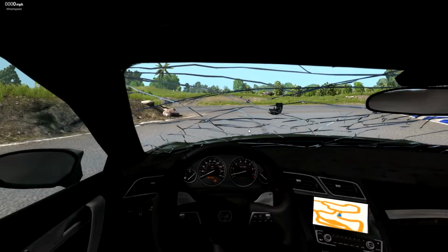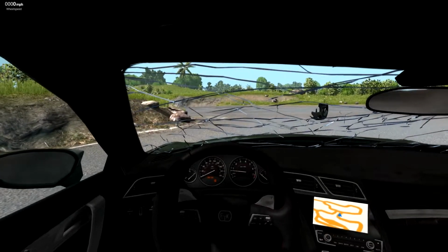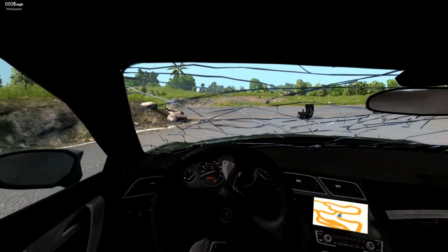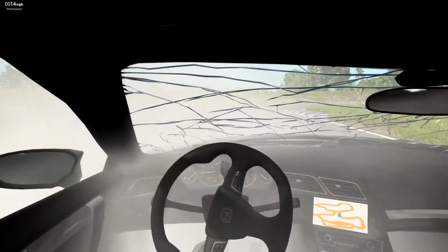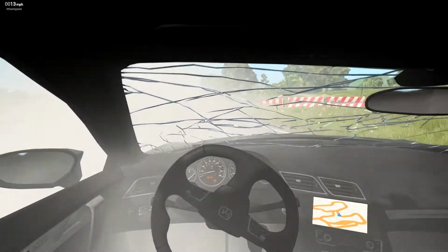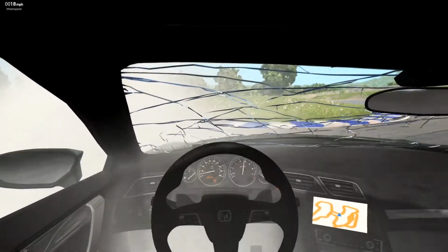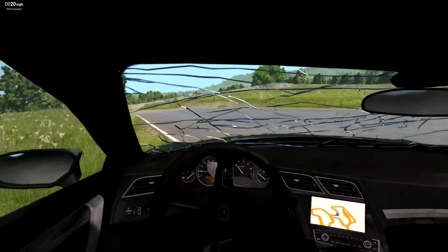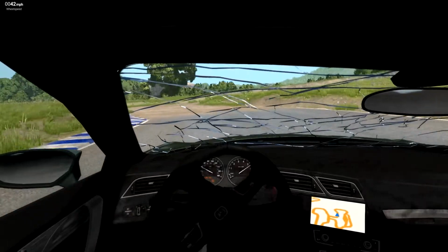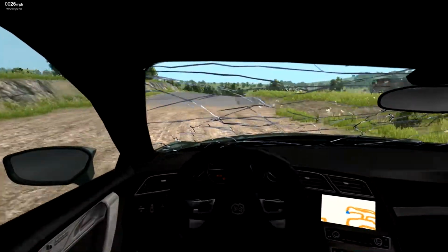Okay, guys, we're back in the car. Oh, wow. It started in gear. I'm surprised it allowed it. Oh, we're in trouble. She's not liking the maneuvering right now. Okay. We might be able to do this. Oh!